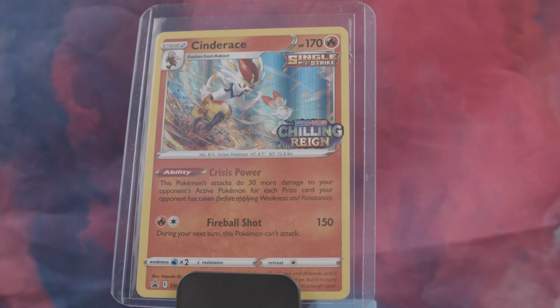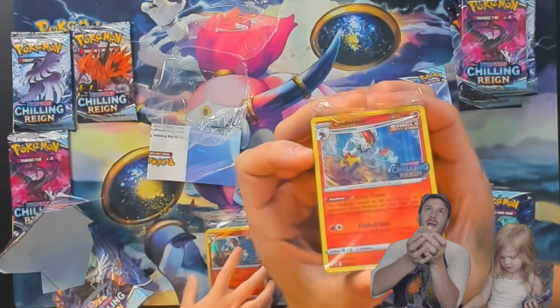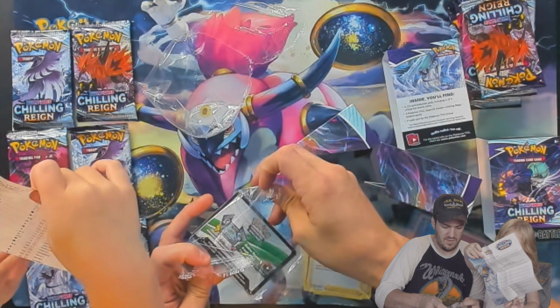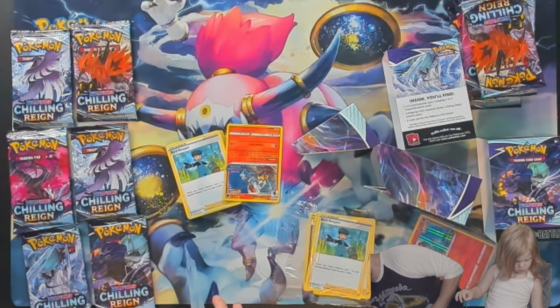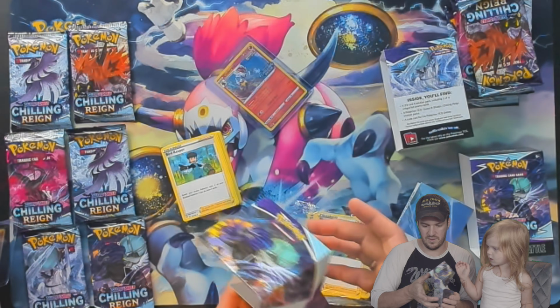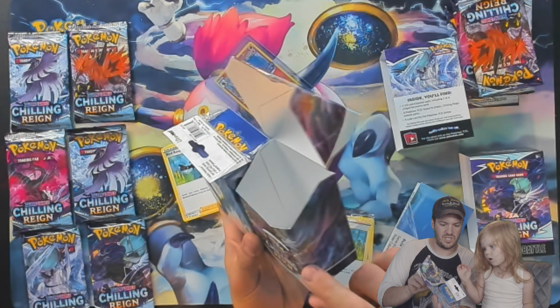Whoa! It's a Cinderace promo card. Whoa! I have a holographic. Show the camera up here. That's all the cards. It's not Battle Styles, honey. It's called Chilling Rain. Right? So the next one, put this in the sleeve now. Okay. And look at this. This is like a little deck box now. A deck box? Yeah, it's a deck box we could use. Like this. Look at it. It's just like one of these.